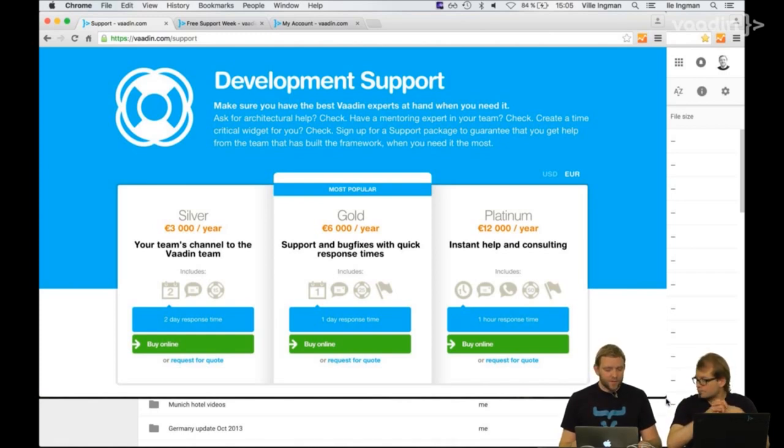Can you describe what's a typical silver support customer that we have? What kind of companies are using it? There are a couple of prototype cases that we have: small and medium-sized enterprises, and also companies who are in the early phase of Vaadin adoption. For example, companies who have first used our course services and then start the first project and need some sort of mentoring on an occasional basis.